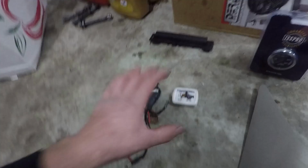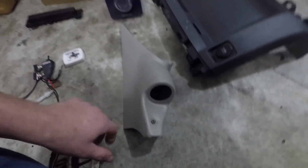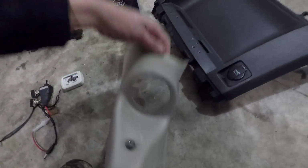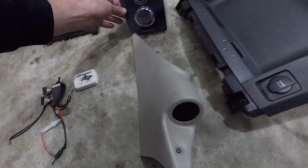So that's kind of the main project for tonight, is get the switches all wired up and installed, get the dash started to go back together. If we have time, I would like to mount this. It's a pillar pod, which I'm not a big fan of, but it retains a factory handle. We're not going to have 3 gauges stacked.